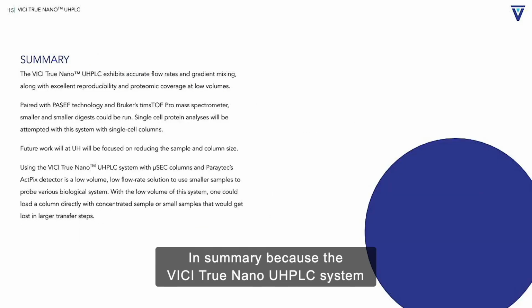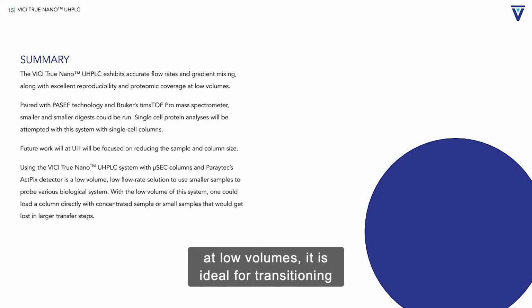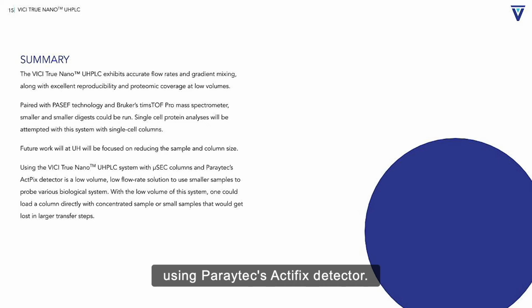In summary, because the Vici True Nano UHPLC system exhibits excellent reproducibility and proteomic coverage at low volumes, it is ideal for transitioning to single-cell, bottoms-up protein analyses. The small sample sizes and low flow rates of our UHPLC system facilitate scalability of SEC columns using Peritec's ActiPix detector.